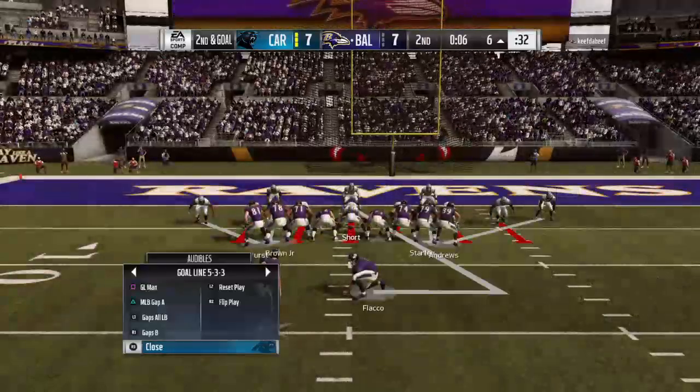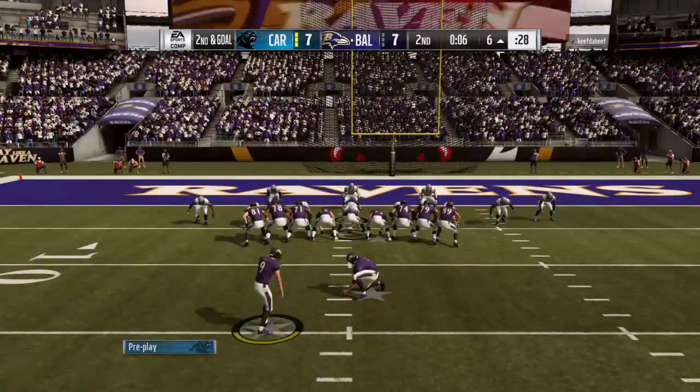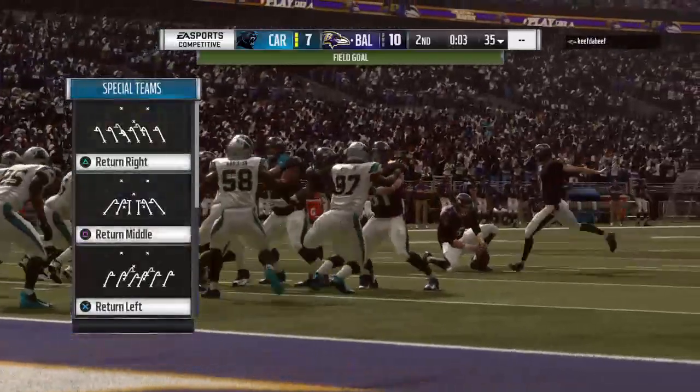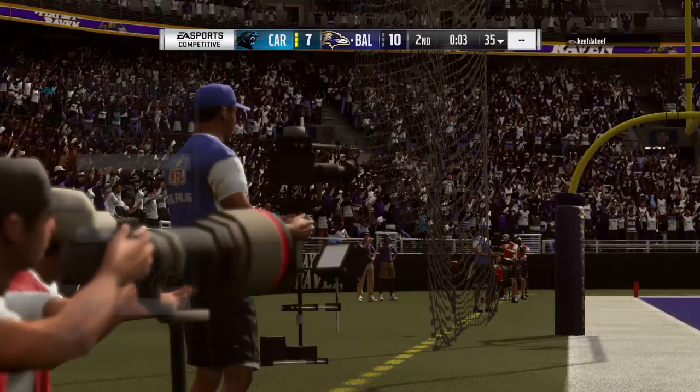So on 2nd down, the field goal unit is on here as they try to get 3 before half. From the left hash, a chip shot here. And Tucker's kick right there. It's good. And they take the lead here now at 10-7. Now, the drive ends in just 3, but they'll take it.